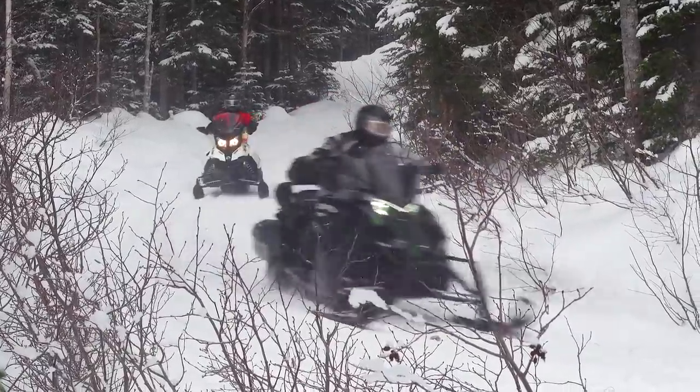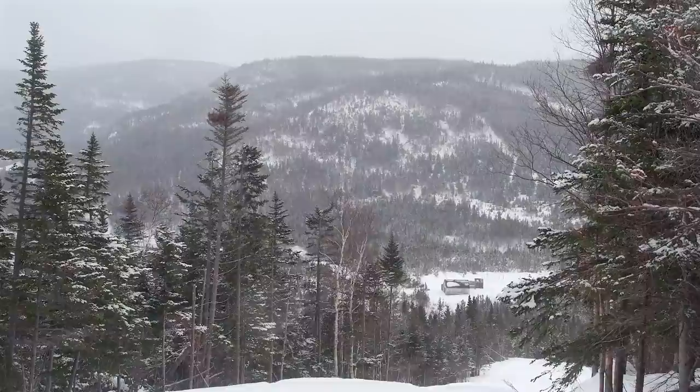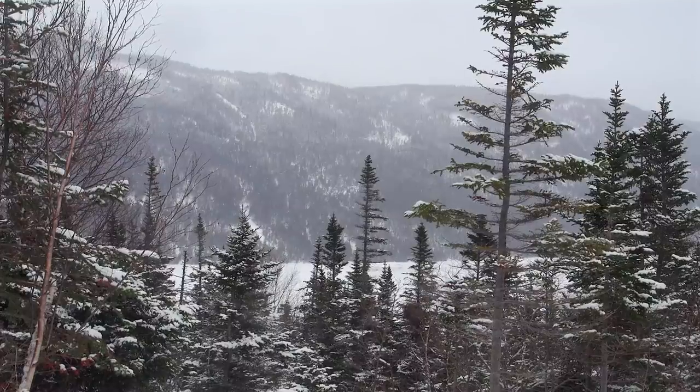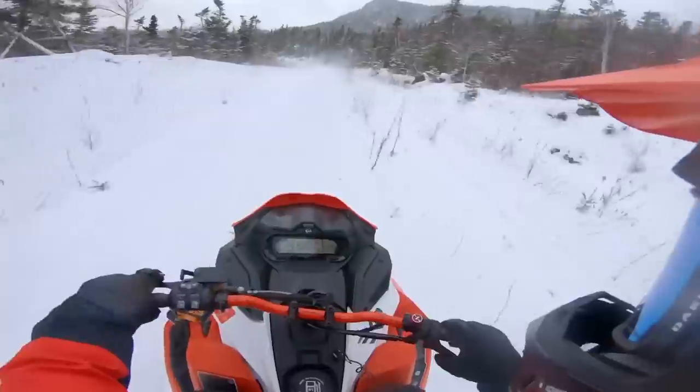The Newfoundland Labrador Snowmobile Federation operates approximately 3,500 kilometers of trails right across the island from St. Anthony to Clarenville to the St. George's area. Our plan was to meet up with Terry Young, Greg Pike, and Greg Osman, all from the Woody Point area, and explore the trails down there.